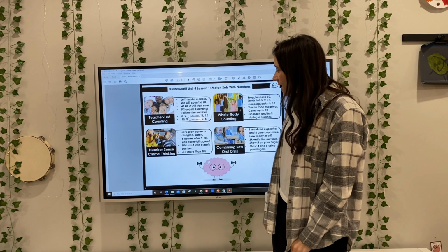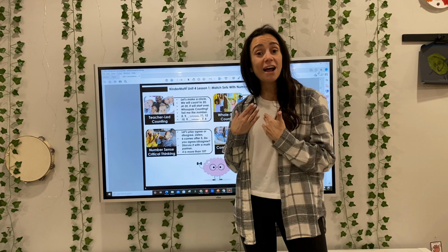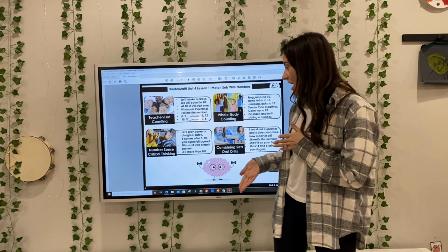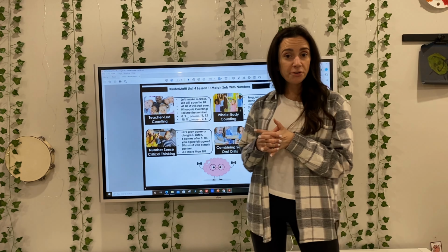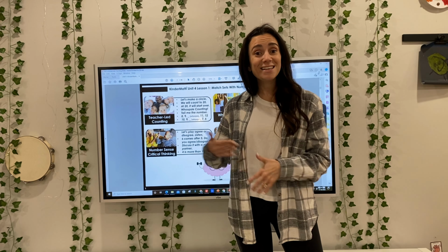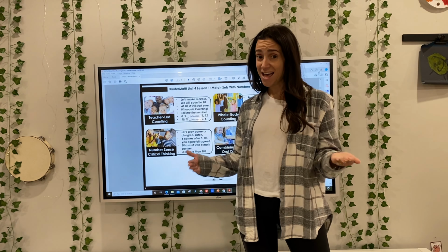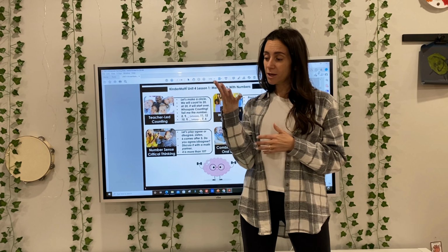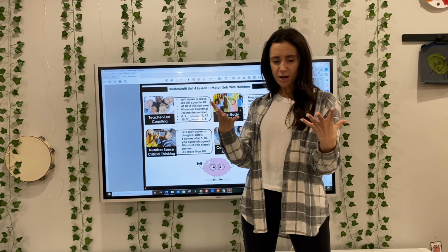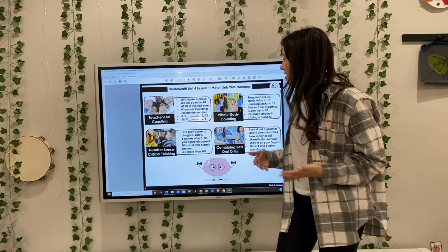Number sense critical thinking, that's kind of an agree or disagree. I'm going to give them a statement and they're going to have to be able to back it up if they agree with that or not. 6 comes after 5. Do you agree or not agree? Well, in a basic counting sequence, you can see that 6 does come after 5. 4 is more than 10. Is that true? Well, show 4 fingers. Now show 10 fingers, which is more. It gets them talking and critically thinking about math.